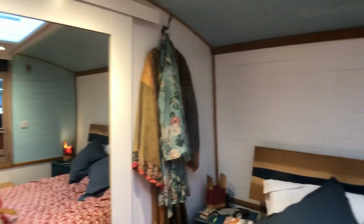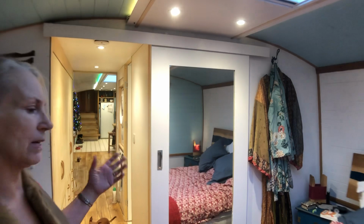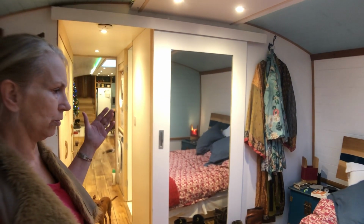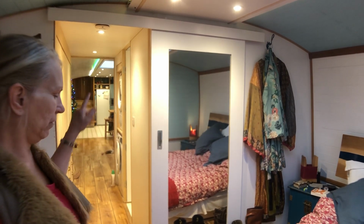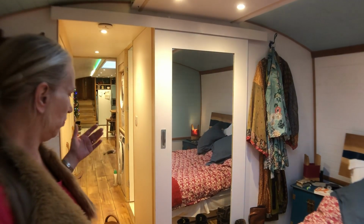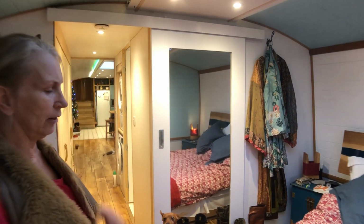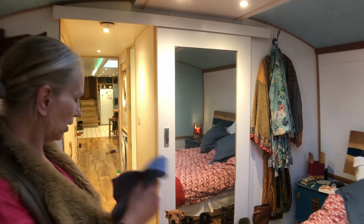And if I come a step over here, you've got a full-length mirror, which was very important to me, because when we lived on a yacht, regardless of how big it was, we could only really pin a mirror onto a door, and doors on yachts are very small. They're not a very clever shape. And so you never had enough room to stand in front of it. Because this is a slide door, you can slide it that way. I can get all dressed up and look at myself in the mirror, which I think is kind of important.